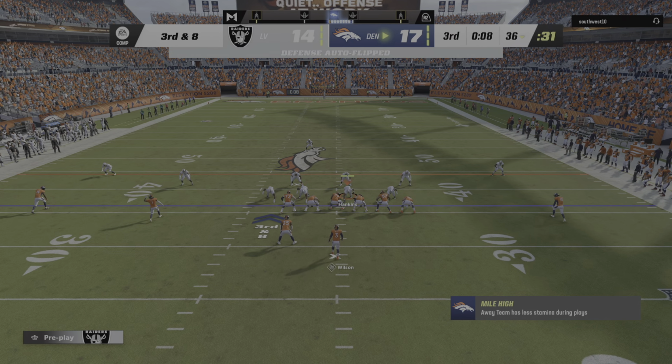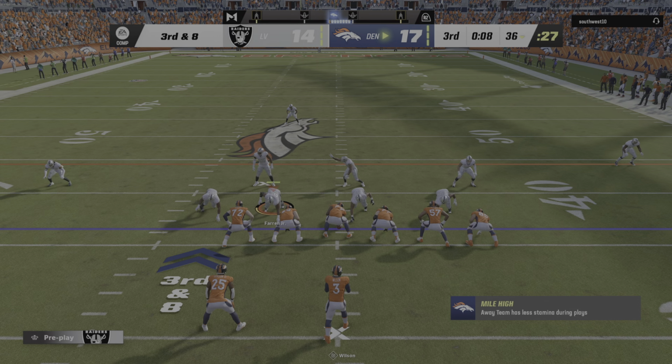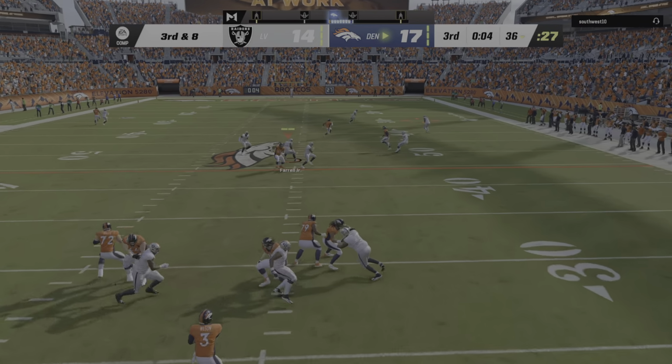Well, if he's that locked in, that means everyone's locked in, because to me it's like throwing a no-hitter in baseball. The pitcher may get the credit, but there are a lot of people making plays behind him in the field.